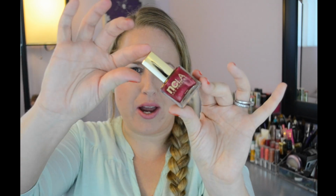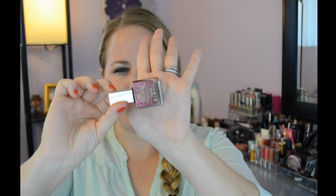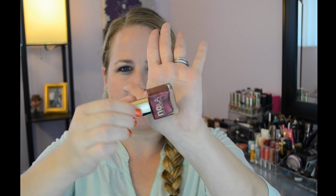Very, very pretty red. It looks like it has some goldish colors running through it, so it almost looks like a reddish burgundy. Really, really pretty Christmas color.